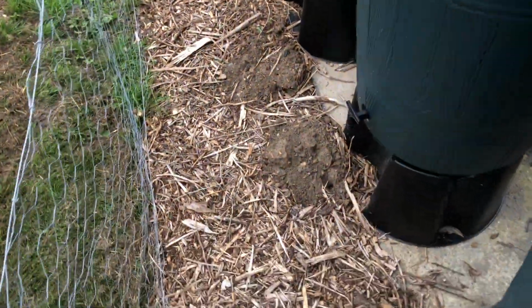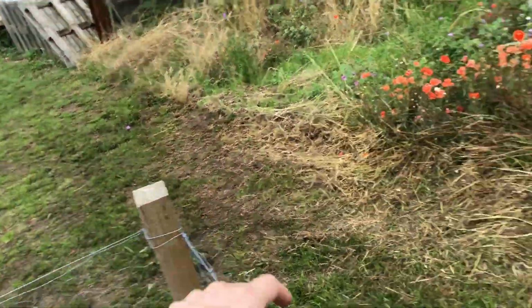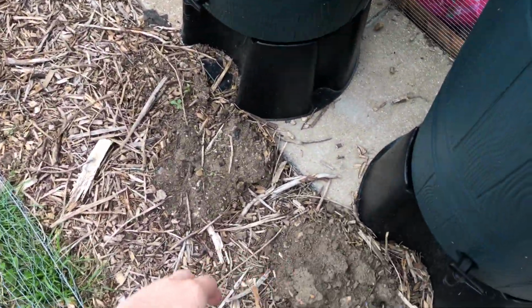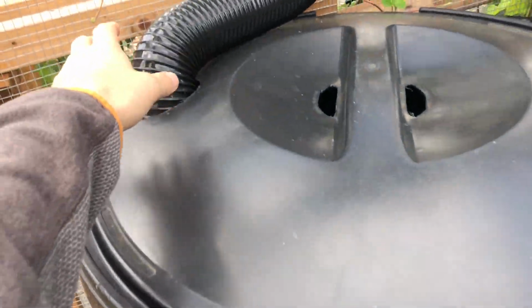We've collected quite a lot. We've got a bit of a mole problem here at the moment. Unfortunately, it seems to have died down a little bit. It seems that they've gone off that way now, which is good. But obviously, you'll get weeds in this, which is unfortunate. The water situation is pretty good. Still got all this in.